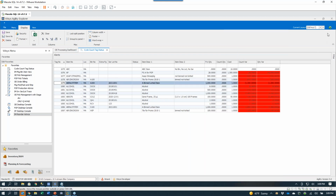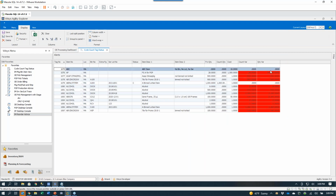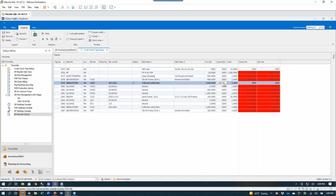Now, if I come over here, I can hit this refresh button or just simply hit F5 like you'd refresh a screen. And you can see here now, there is the 1,000 that have been counted. So if I can count one item, I can count 1,000. And what did I do? I actually did the count. I didn't have to write it down.